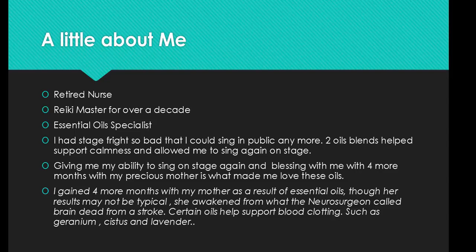Such a blessing. But the biggest blessing of all, and why I love these oils the most, is that it gave me 4 more months with my beautiful mom. Back in 2014, she suffered a massive stroke, and they did everything they could with Western medicine at the hospital, and the neurosurgeon told me that my mother actually was brain dead.